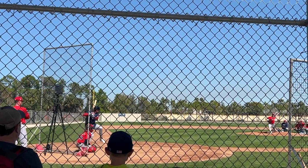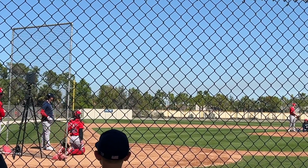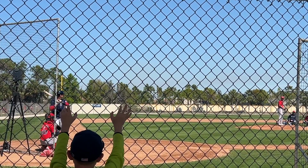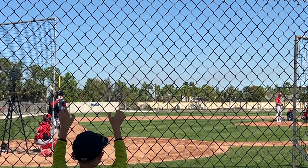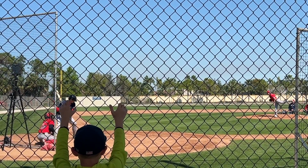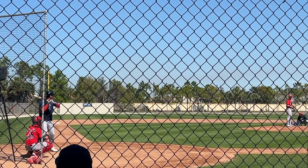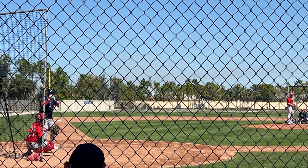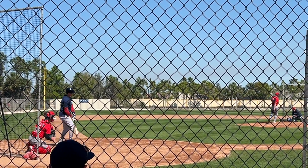All right, so now we've got this live game. No defenses on the field, but we've got a pitcher. We've got Bobby Dalbec up right now, I believe. We've got the TrackMan again. Really good view here. We've got big leaguers on some fields and some minor leaguers. The ball is hit right back up the middle.